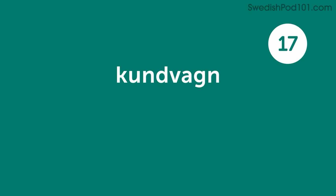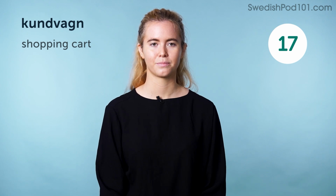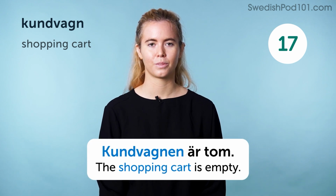Kundvagn, shopping cart. Kundvagn. Kundvagnen är tom. The shopping cart is empty. Kundvagnen är tom.